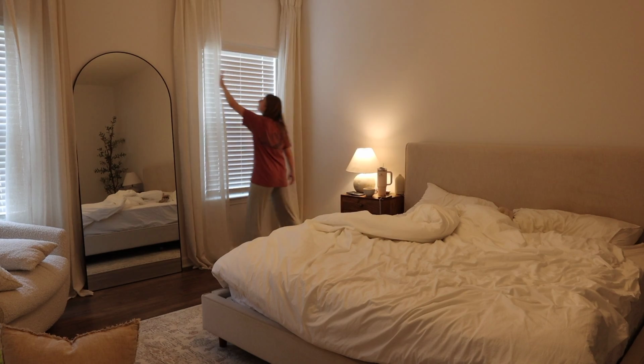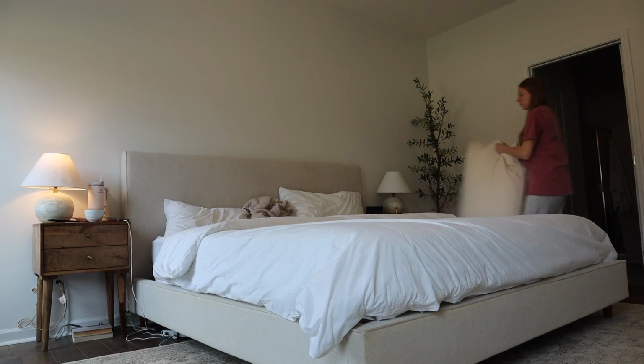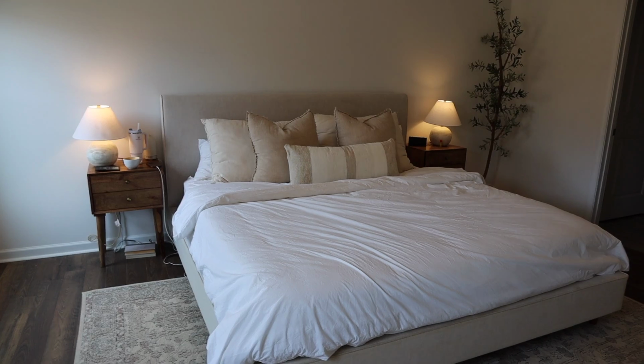Then I go into our room and make our bed. That is actually one thing that I almost never fail to do. I don't know, it just feels like an easy task that I can accomplish. Still trying to get as much water down as I can before I work out.